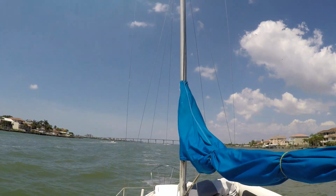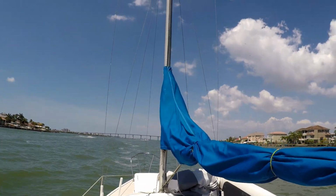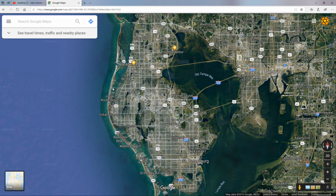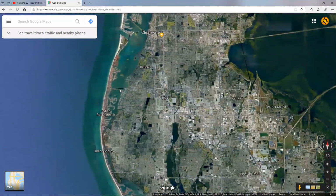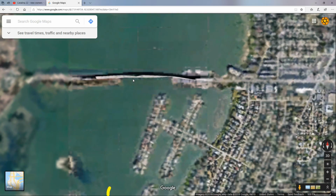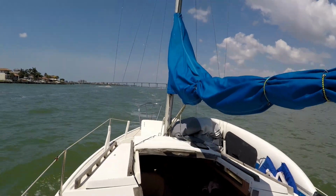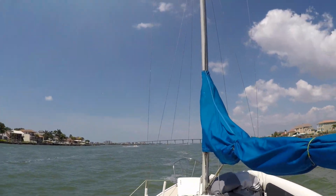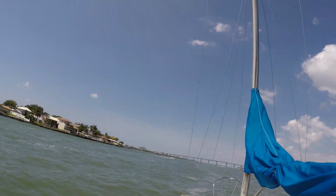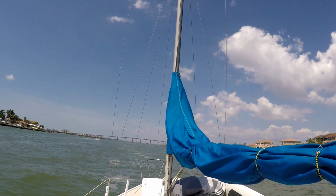We are approaching the West Bay Bridge. It's a little choppy in here from all the boats going by. But so far so good. We're thinking after the bridge we'll put the sails up.